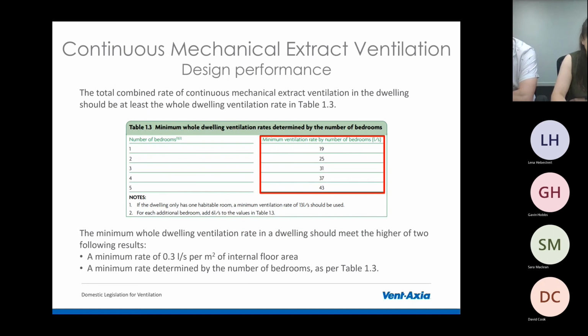The continuous extract rate has to be calculated in two ways, and the larger of the two volumes will be used. Step 1 is to obtain the rate from the number of bedrooms, and step 2 is to multiply the total floor area of the property by 0.3 litres. Should the continuous rate be higher than the minimum high rate, then the continuous rate should be used for the boost as well. There is no need to increase the speed to any additional boost. However, dependent on various factors such as lifestyle, you should consider a minimum of plus 10% boost.